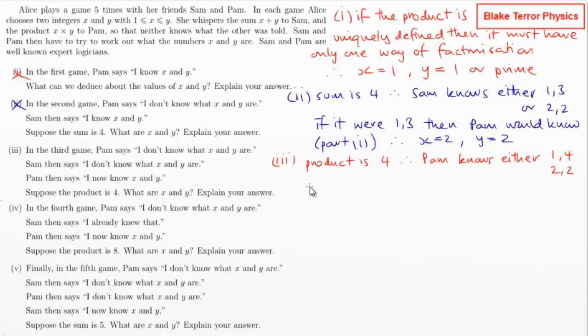So if it were 2, 2, then Sam would know. Right, this is definitely building up all the way through. Part 2 has depended on part 1, part 3 has depended on part 2. So I'm seeing this is going to be stretching all the way through. It's kind of standard in math questions anyway that you always look to the previous part, but this is certainly even more so in this one. So that was part I. Therefore, it's got to be 1, 4. So x equals 1, y equals 4.